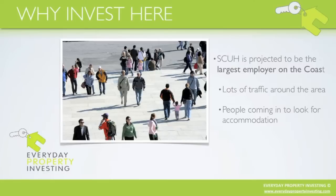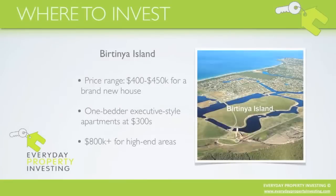Lots of people coming to look for accommodation, and for a property investor, that means good rental prospects and potential for capital growth. A lot of new constructions are being seen around the hospital precinct area, particularly Batinia Island, where brand new housing starts off the plan for around about 400 to 450 mark for a 3-bedroom home. Meanwhile, there's lots of 1-bedder, 2-bedder and 3-bedder executive style apartments starting around the 300k mark and working their way up. There's some very nice developments going on in the area with resort style facilities aimed at hospital workers. On the high-end area, there's waterfront style homes around the 800 plus mark.